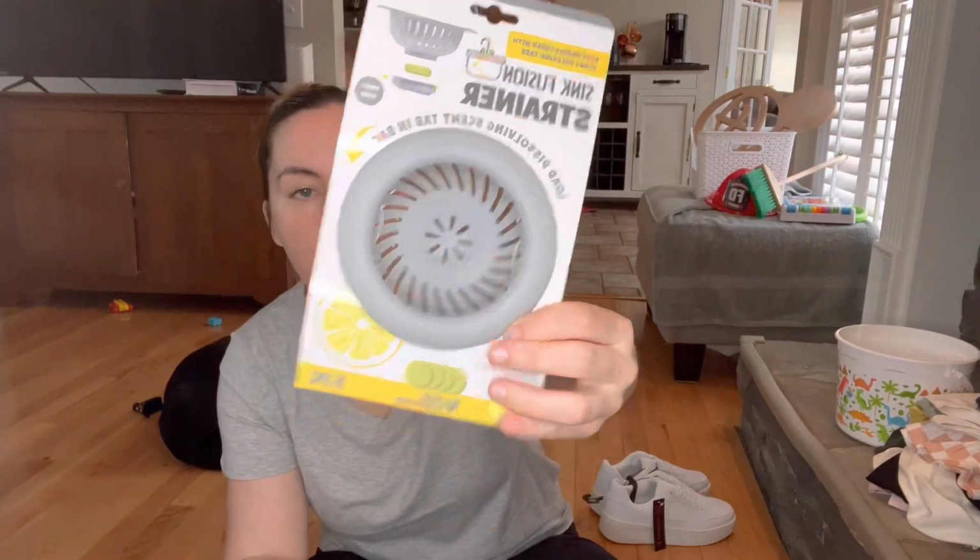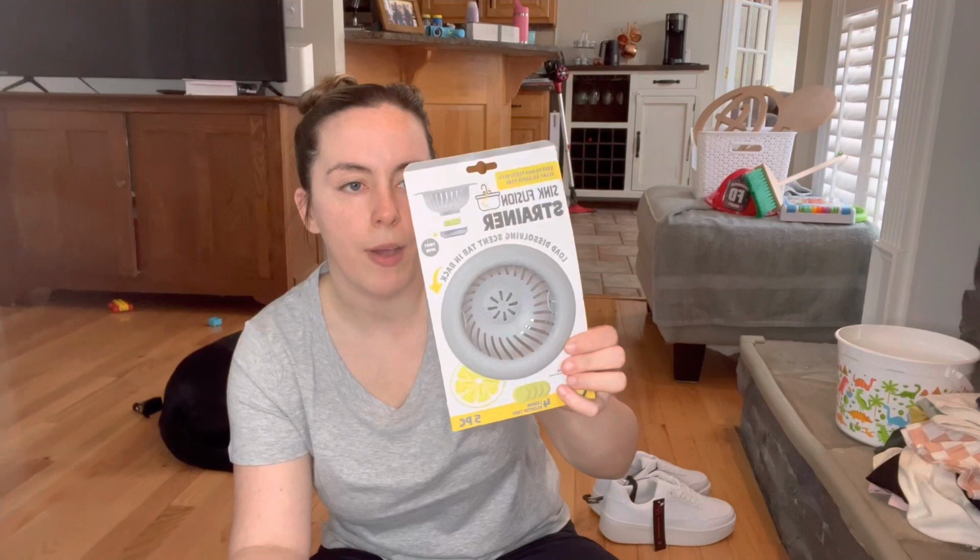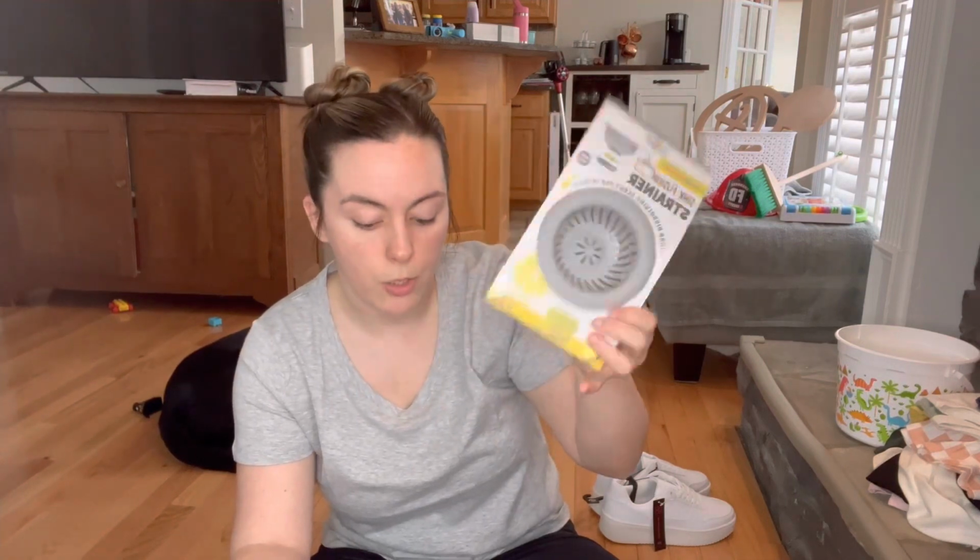I got this little drain strainer. We do not have a garbage disposal, so we have to buy these a lot so that it catches the food so it doesn't go down the sink. And I think that's the only thing I got for me.